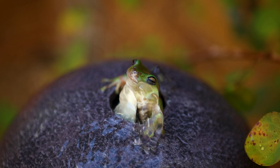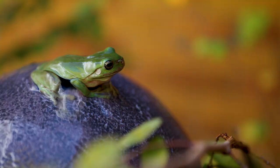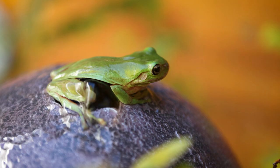But I actually thought this one was stuck there and I was a little worried for it. But when it got out quite easily and just sat on top of the water flow with it coming up underneath it, I could see that it just liked the feeling of the water rushing over its body. So hey, maybe this is Brisbane's first frog spa.